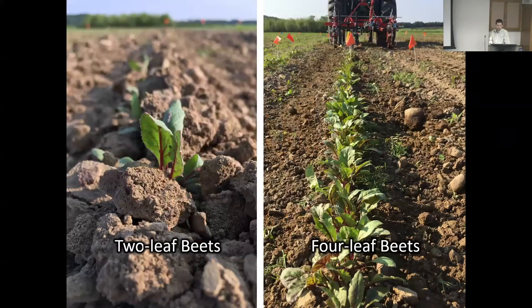And so this is just a photo showing one of the few surviving beets from the two leaf stage compared to the four leaf stage, in which the crop survived that physical disturbance fairly well, and I think was tall enough in its morphology to allow all that soil to bury some of the lower growing weeds while it remained above all that disturbance.